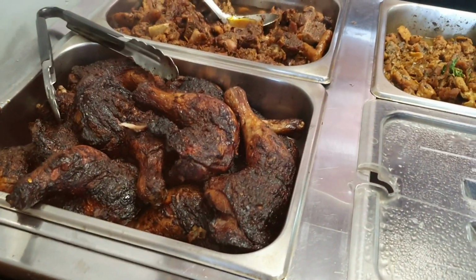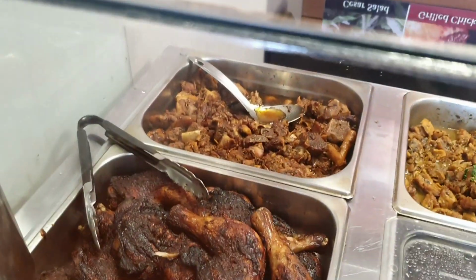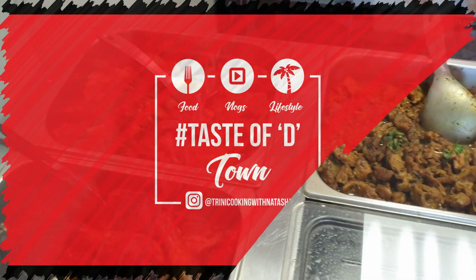What type of chicken is it? Roasted chicken leg. And the one in front? That's turkey burn down.